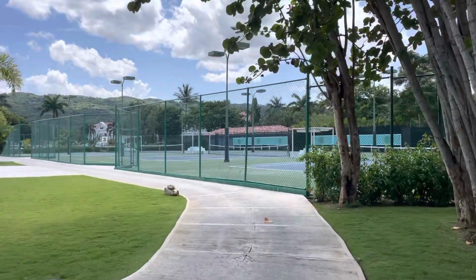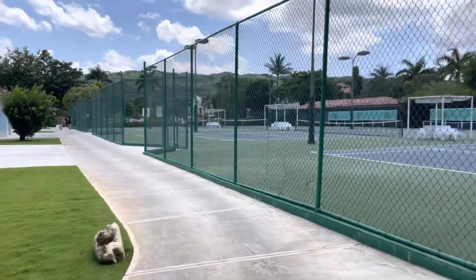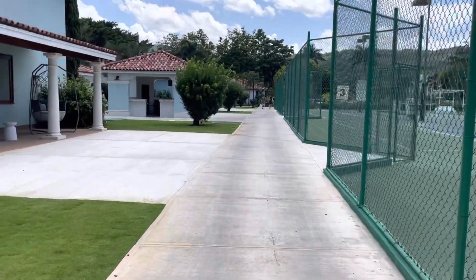There is also a departure lounge. So if you check out at 11 a.m. and have a later flight, you can use the departure lounge to take a shower before you head to the airport.